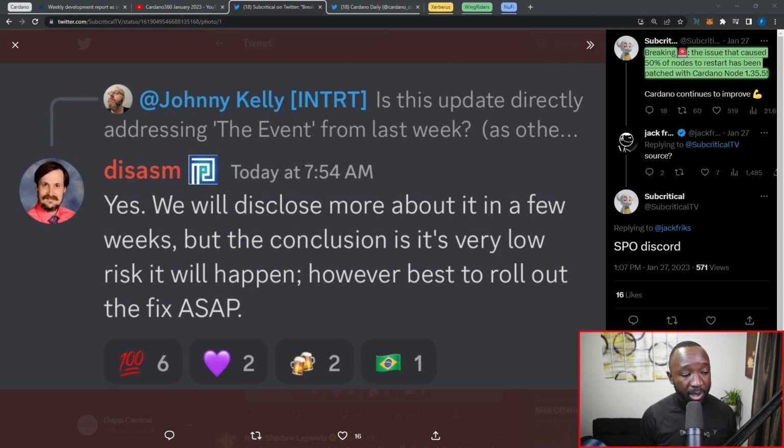However, it's best to roll out a fix ASAP. Now, I did take a look at the release notes associated with this latest version, which mentions that it's not a breaking change version, so there shouldn't be any major updates to this that would cause any additional issues from this update. So if you guys are delegating to a stake pool, if you guys are SPOs yourselves, make sure to go ahead and update to this latest Cardano version.